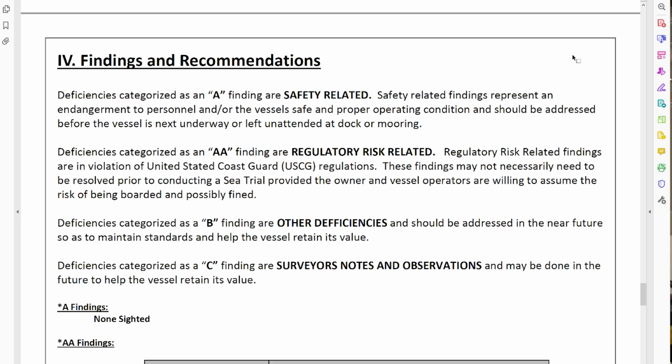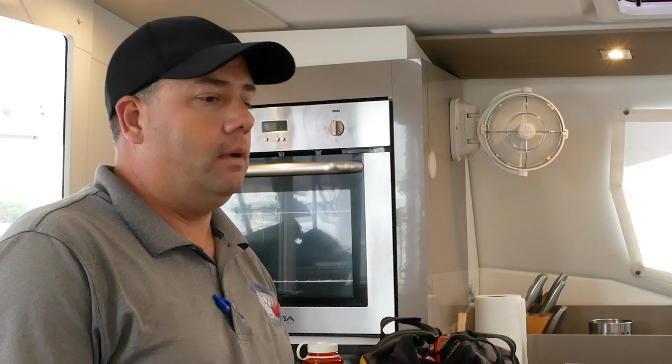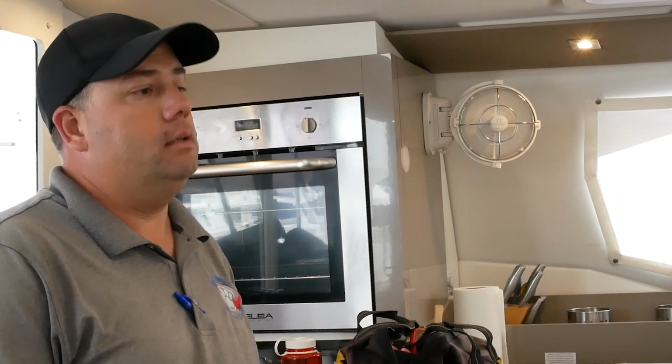In the report, the findings and recommendations come in 4 different categories. There's A findings, which are super critical. It means the mast is going to come down, the boat's going to catch on fire, something really big, or something that really keeps you from using the boat in a significant way. Usually A findings are major issues with the rigging and propane.